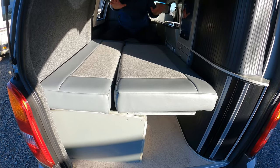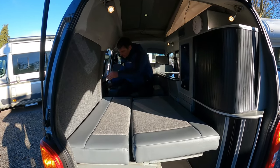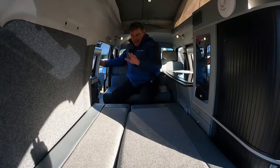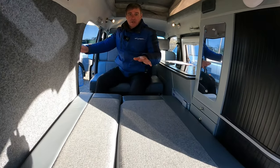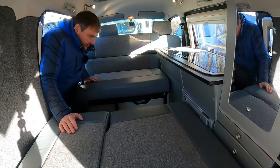Yeah. Right, so as you can see, nice and easy made up, no problems at all. And then, I think I want this bed bigger, Kev. Do you want me to make it bigger? You make it bigger, mate. I'll make it bigger.